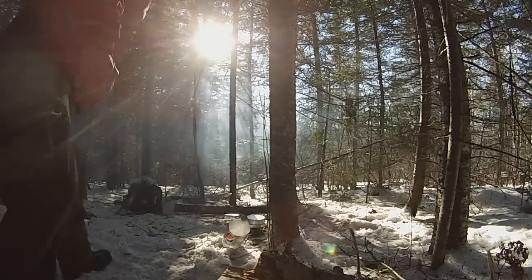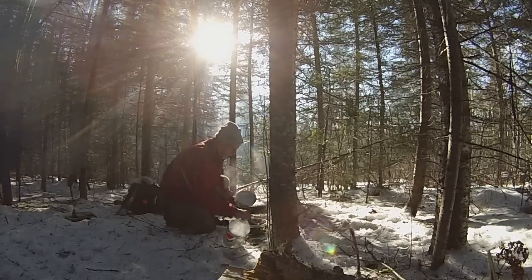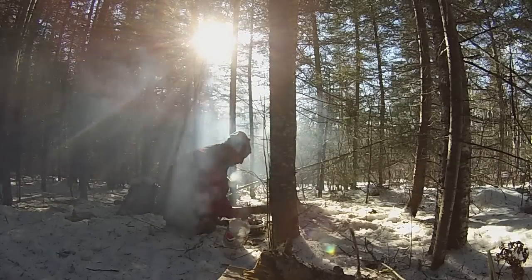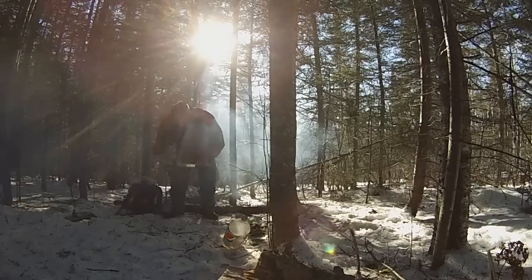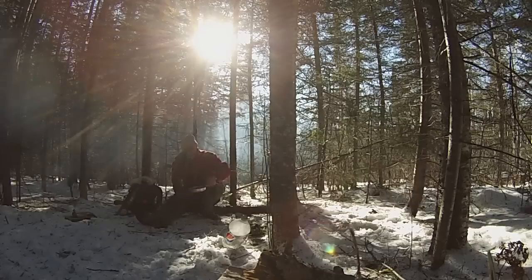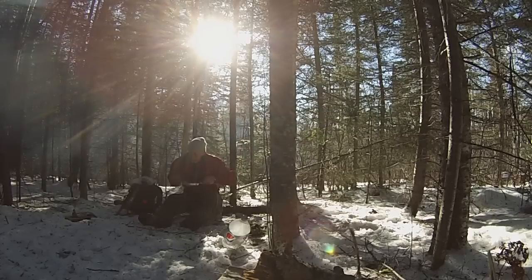Alright. It's time to eat. Boiled up here. Fire's just gone out. Perfect timing. Some bangers and mash. The smoke doesn't chase us out. Sit down here and we'll enjoy. That's good. Maple syrup in those beans.